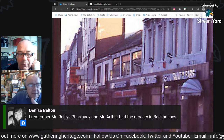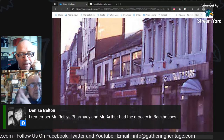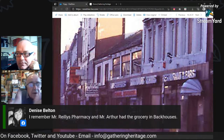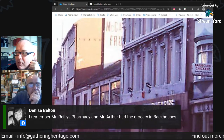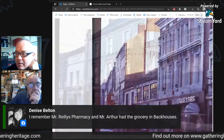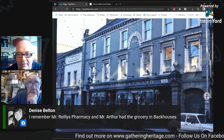McCann. No, Charles McCann. Yeah, I think we might have that. They had a wee shop at the top of Earl Street as well, smaller one. Can you get a better view of that one? I will move on to the next photo and let's see if we can get a better shot. Okay. Well, it's passed a little bit, but at least that's a good shot of Deary's.